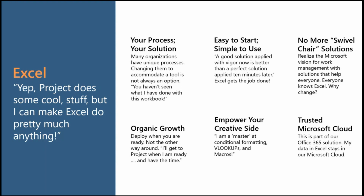Easy to start, easy to use. So as a great general once said, a good solution applied with vigor now is better than a perfect solution applied 10 minutes later. That's Excel. It gets the job done. Yeah, it doesn't do scheduling, but you know what? Everybody knows Excel. I know what it does, and I know what it doesn't do. No more swivel chair solutions. We don't have to be in one tool then work in another. Everyone knows Excel. Why change? It's that ubiquitous. Everybody's got it. So I'm not really in any different tool. Organic growth. So you can deploy when you're ready, not the other way around.